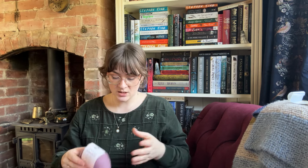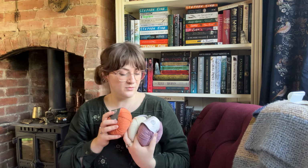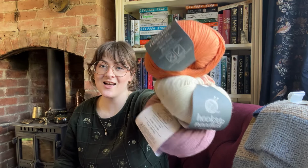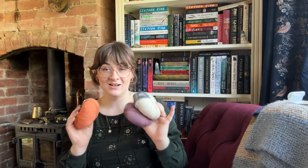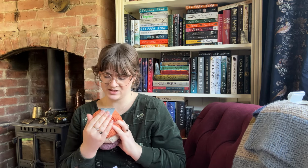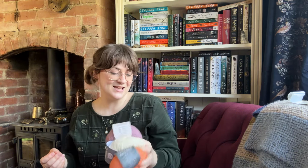In this first box there are 3 balls of their Merino Charm, which is 100% extra fine merino wool in these beautiful spring colours. I love that palette, that's so gorgeous, and I really like these colours, but I'm not sure I'd have picked them for myself, so it's really nice to have them in my stash actually. They feel really nice and soft. I keep thinking about what I'm going to make with these, and I haven't decided, but they're really gorgeous.